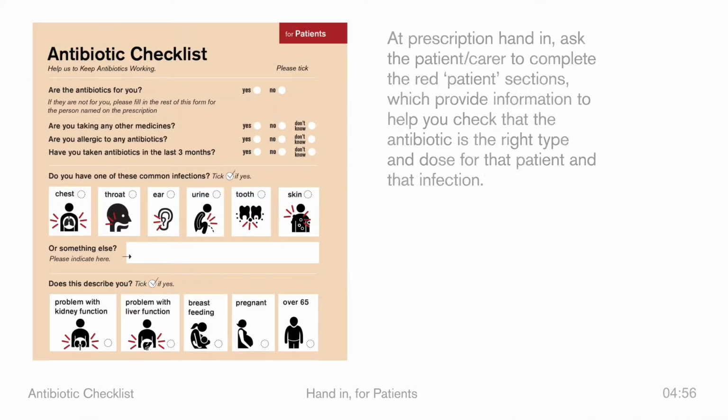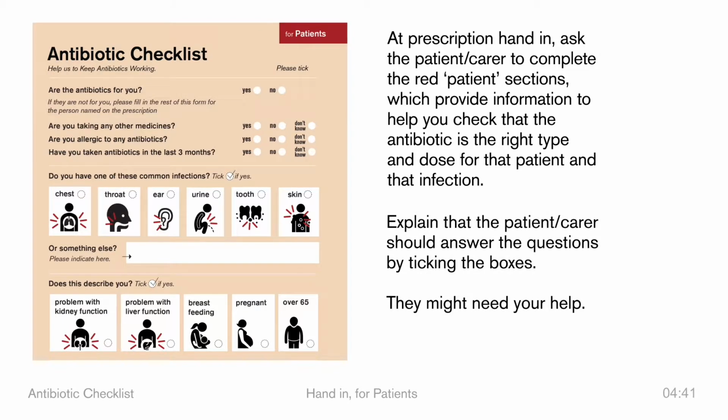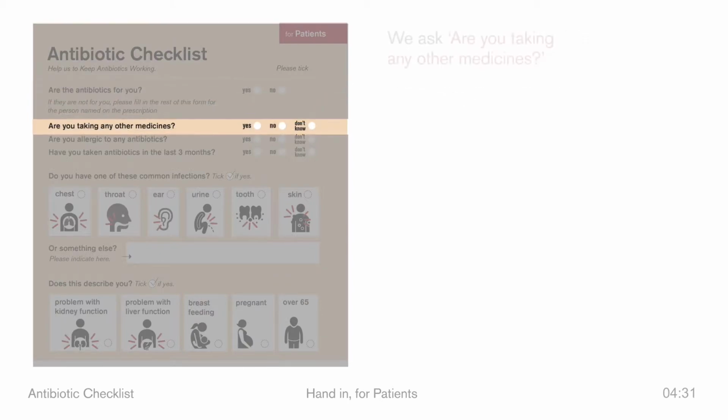Hand-in. At prescription hand-in, ask the patient or carer to complete the red patient sections, which provide information to help you check that the antibiotic is the right type and dose for that patient and that infection. Explain that the patient or carer should answer the questions by ticking the boxes. They might need your help. The customer can complete the form for themselves or for the person named on the prescription.